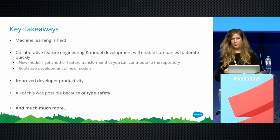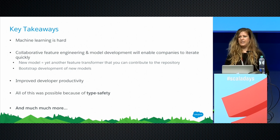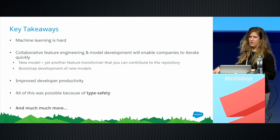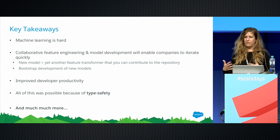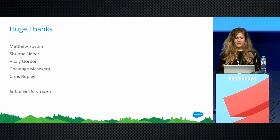So of course, there's much, much more. I would encourage you to check out talks by Matthew Tovben, Shubha Nabar, and Leah McGuire. These are all excellent resources. They're the ones who really did the work behind all of Optimus Prime, whereas I just get to play on top of it and take advantage of what's there in order to work with the teams to build models. So huge thanks to those folks and the entire Einstein team.